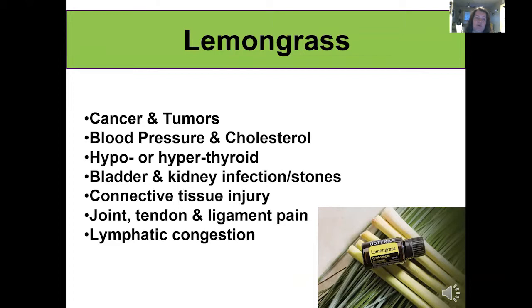Lemongrass, lemongrass together with Deep Blue. This is like the first thing: if you have any joint pain or knee pain, Deep Blue and lemongrass, you're going to go with it. It's great for cancer tumors, blood pressure and cholesterol. It's great for connective tissue injuries and joint, tendon, and ligament pain. Lemongrass is a great anti-inflammatory oil.